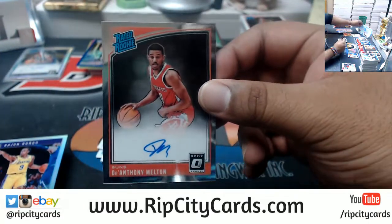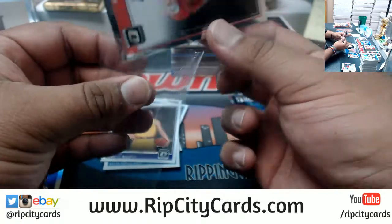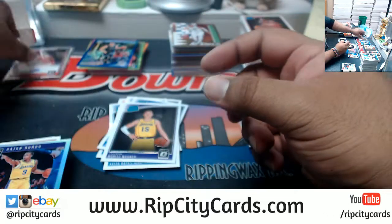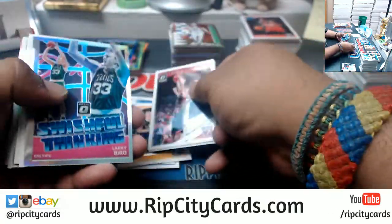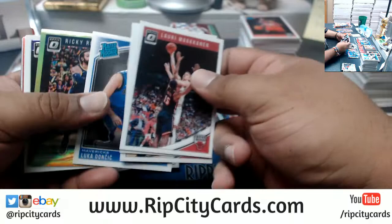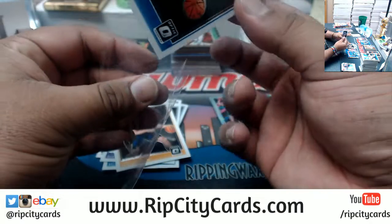For the Suns, De'Anthony Melton, the rated rookie autograph. A base Luka Doncic here for the Mavericks.